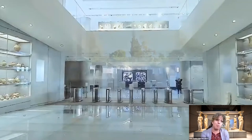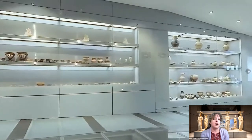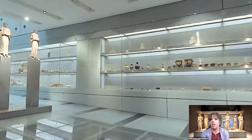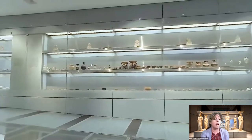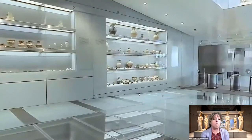But as you go in through this area, on the right-hand side, they do a very nice view of all of the pottery, well, not all the pottery, but a chronological evolution of the pottery. So we start from early on in the Bronze Age, and then go through to the classical period, Hellenistic, and Roman. So you get a nice view there. Unfortunately, this is a terrible quality, but it does have some really great stuff.